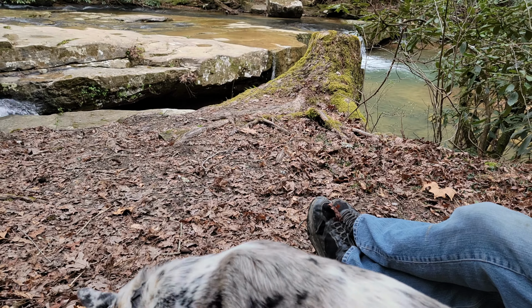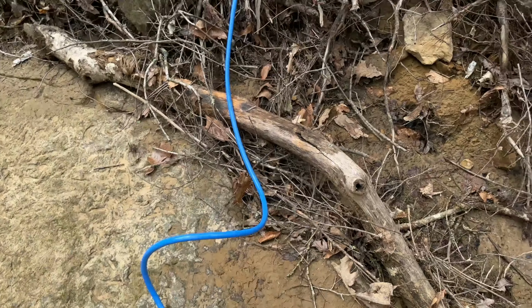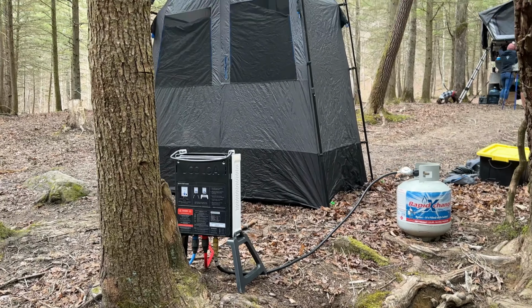We sat beside the waterfall and had an awesome lunch, and decided since we'd been on the trail for a few days, this was also the perfect place to set up the Joolca and have a shower.